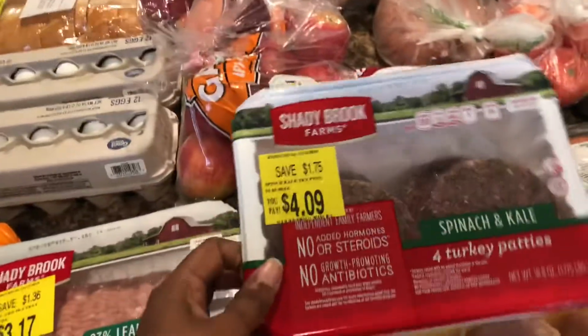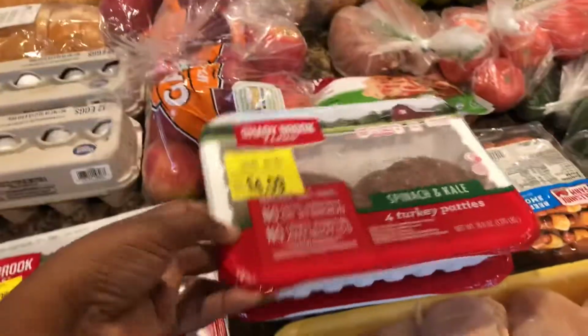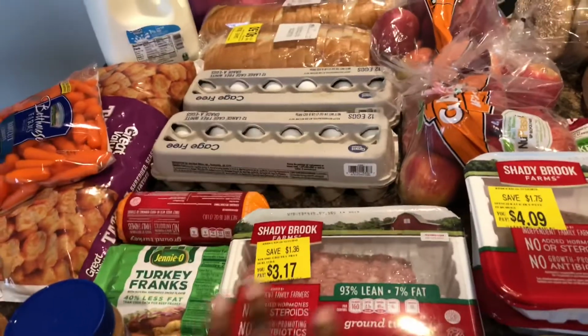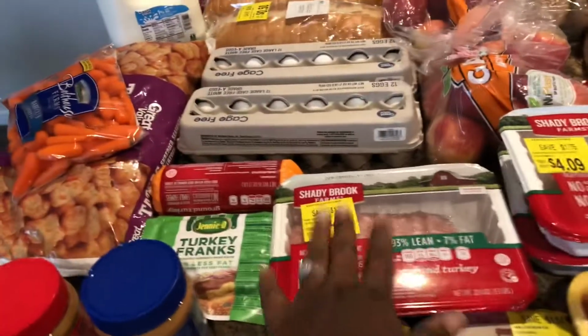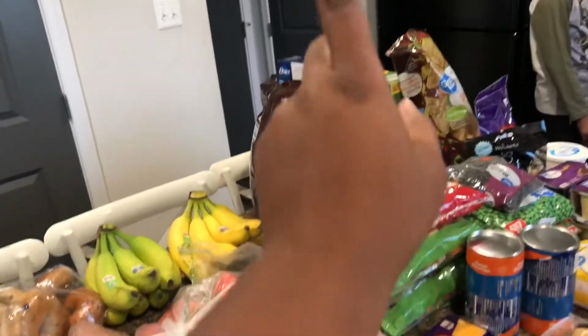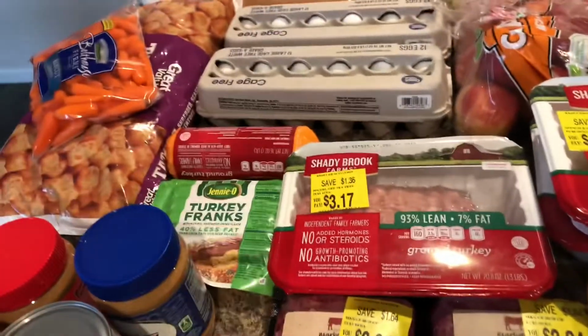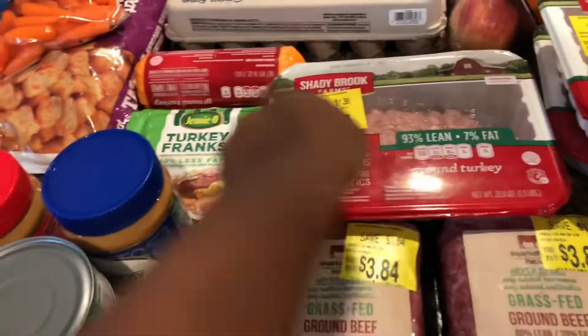And then we have these spinach and kale turkey patties, because we usually do haystacks now. And it's so good. That's new to us. Yeah, haystack. So you take the ground beef, tacos, lettuce, some kind of beans, sour cream, and that's haystack basically. So good. So we're so healthy.